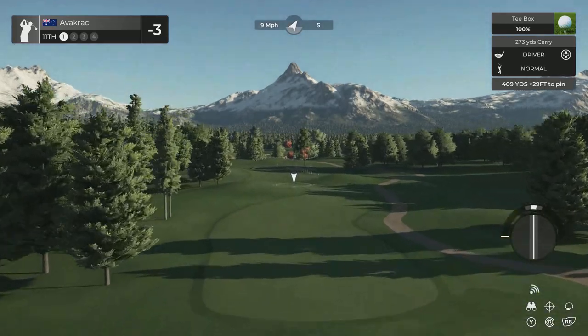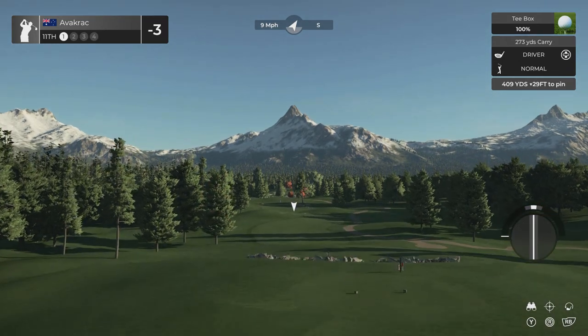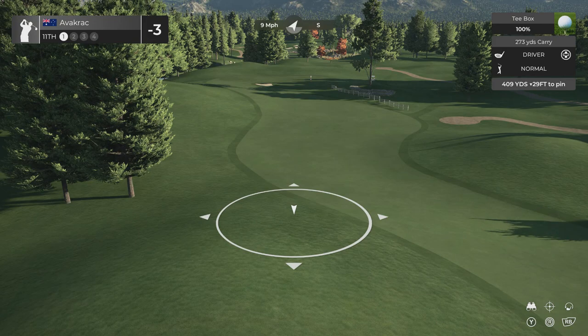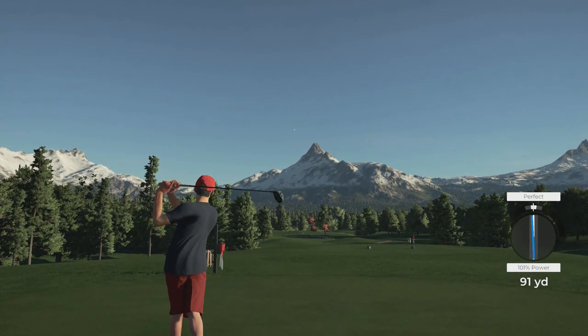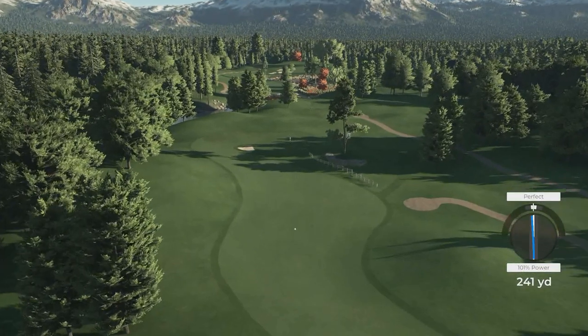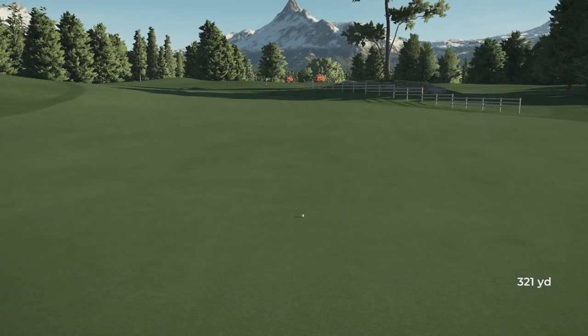All right, hole 11. What do we got? Par 4. 409 yards with 29 feet down. And the wind is going with us. I'm going to try it again. I can't help myself. Hopefully we get onto this one. That's better. That's what I needed on the last hole. Alright, that's definitely found the middle of the fairway.